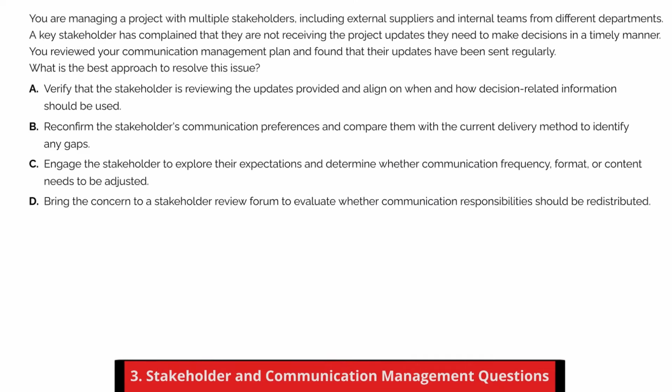Let's look at a stakeholder question together. You are managing a project with multiple stakeholders, including external suppliers and internal teams from different departments. A key stakeholder has complained that they are not receiving the project updates they need to make decisions in a timely manner. You reviewed your communication management plan and found that their updates have been sent regularly. What is the best approach to resolve this issue?